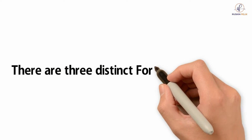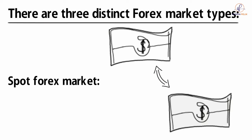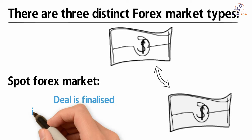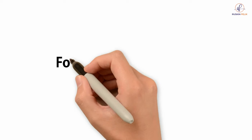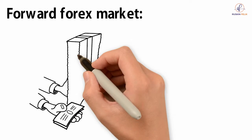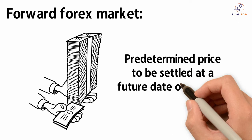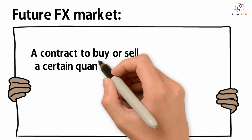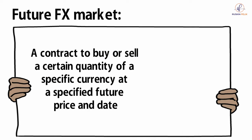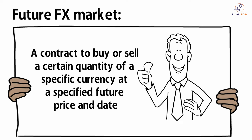There are three distinct forex market types. Spot forex market, the physical exchange of a currency pair that occurs at the precise moment the deal is finalized, that is on the spot, or within a short amount of time. Forward forex market, a contract to purchase or sell a certain quantity of a currency at a predetermined price, to be settled at a future date or within a range of future dates. Future FX market, a contract to buy or sell a certain quantity of a specific currency at a specified future price and date. Futures contracts, unlike forwards, are legally binding.